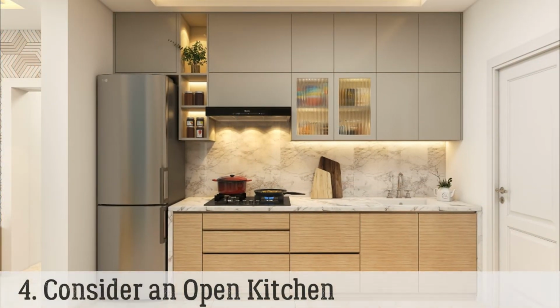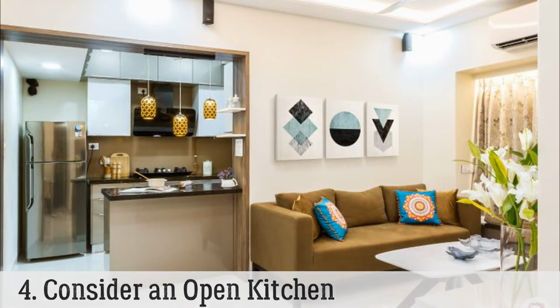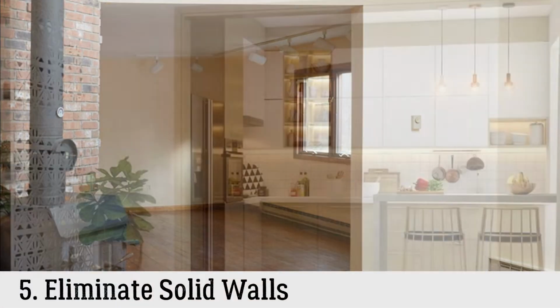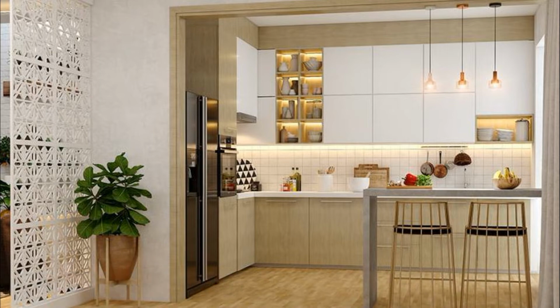Consider an open kitchen. The open kitchen adds spaciousness and allows adequate circulation space inside the home. Eliminate solid walls. Try to employ open shelves to partition the dining area from the open kitchen.